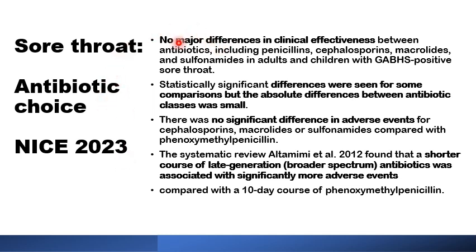They state that there is no major difference in the clinical effectiveness between the antibiotic classes, including penicillin, cephalosporins, macrolides, and sulfonamides, in adults and in children in the treatment of group A beta-hemolytic strep positive sore throats. There were some statistically significant differences in some comparisons of the outcomes, like we have seen in the Cochrane meta-analysis, but the absolute differences were small. There were no significant differences in the adverse events.